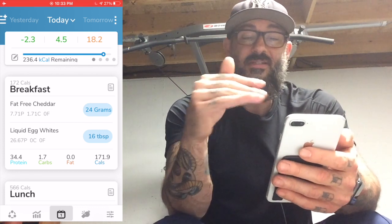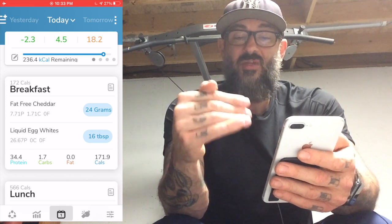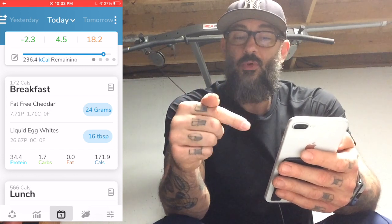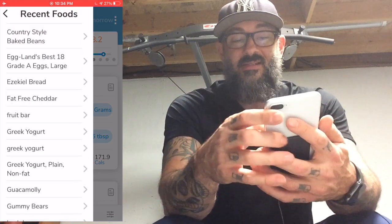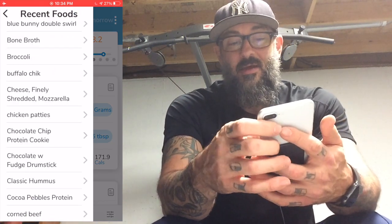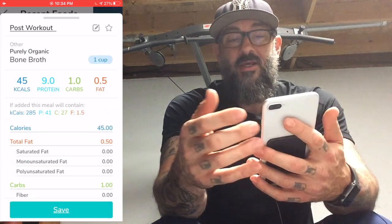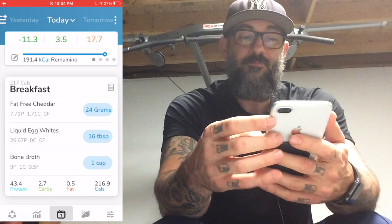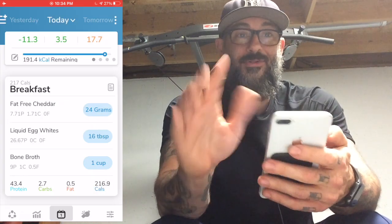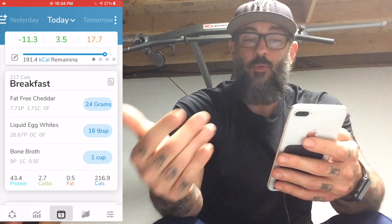I went with just a cup of liquid egg whites, and then I also did 24 grams of fat-free cheddar. And I just realized I also forgot to add in my bone broth, my chicken bone broth. I need to put that in for my breakfast. Okay, checking my numbers at the top to make sure that it didn't screw anything up. So I had a cup of chicken bone broth as well.